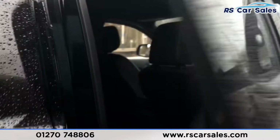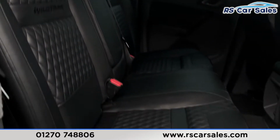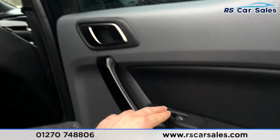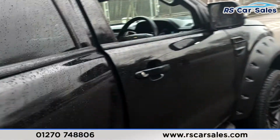Starting at the rear, we have got the full black quilted leather interior, and how fantastic do these seats look. You've got the fold down armrest in the centre, 12 volt connectivity in the middle just there, storage pockets behind the front seats, brushed metal handle, electric window controls and integrated speakers on the doors.